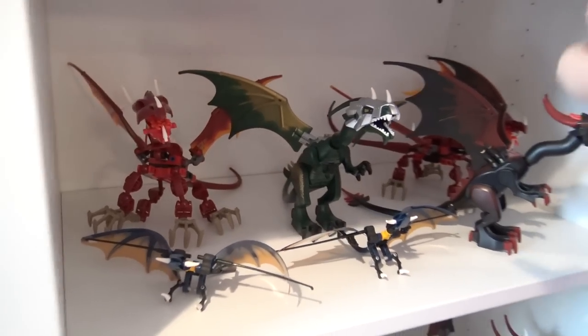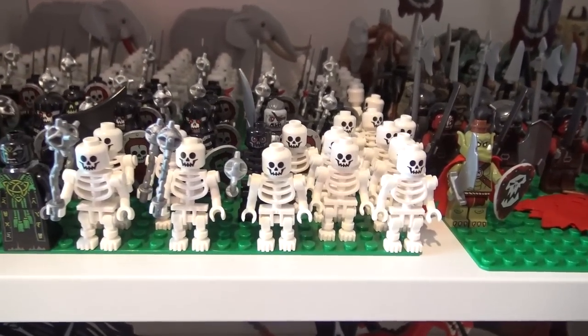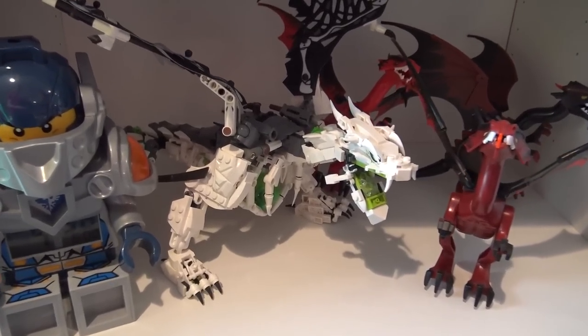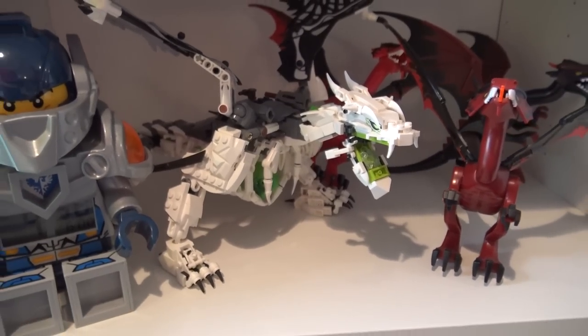And before we move on to these sets up here, here's the army as well that you were mentioning with the skeletons. Yep. More trolls, that kind of thing. Yeah, a couple of elephants. I'll build some war elephants up there with them as well. The Ninjago skeleton dragon was fantastic. I bought that set to build that dragon because I thought it would be cool with the skeletons. It's a nice build, great looking dragon.